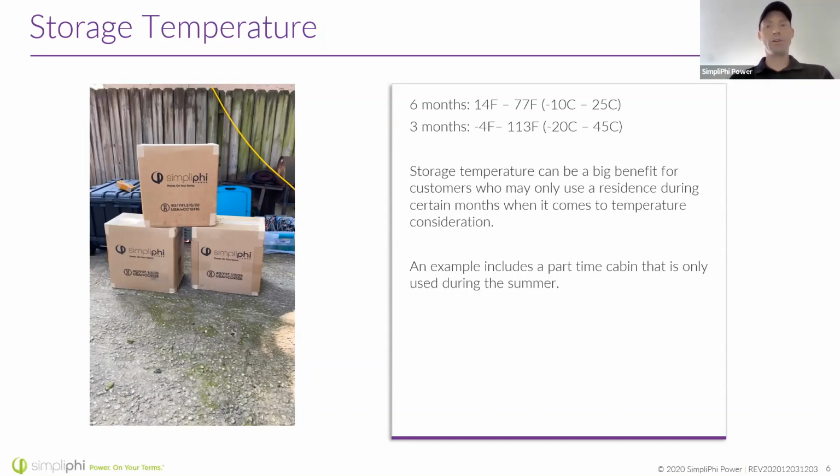Prolonged storage at ultra low temperatures can eventually damage the batteries, but generally the problems with batteries end up occurring when they are charged at below freezing temperatures. So knowing these storage temperatures is important.